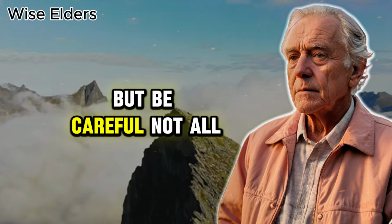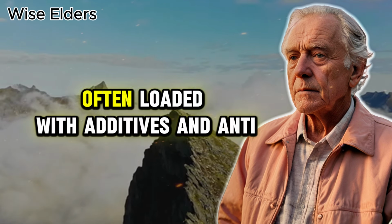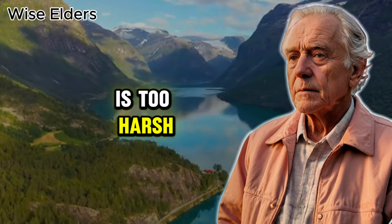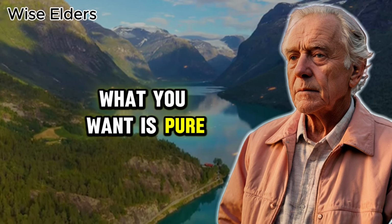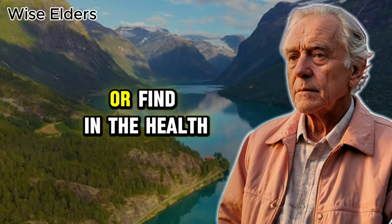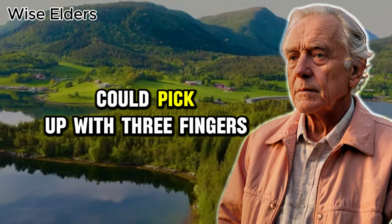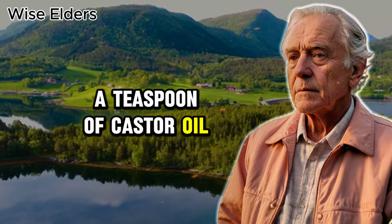But be careful. Not all salt is created equal. Table salt, often loaded with additives and anti-caking agents, is too harsh and can even irritate or damage delicate skin. What you want is pure, fine-grained sea salt, the kind you'd use in a salt bath or find in the health food aisle. Just a pinch, about as much as you could pick up with 3 fingers, is all you need for a teaspoon of castor oil.